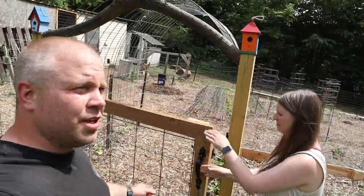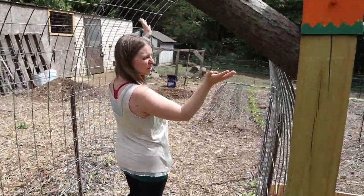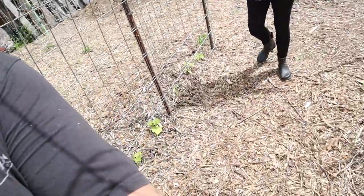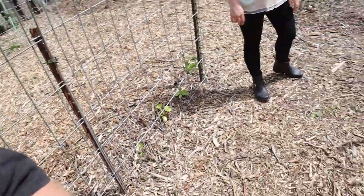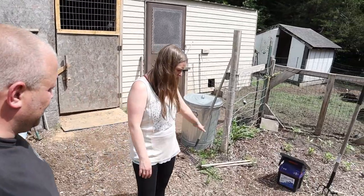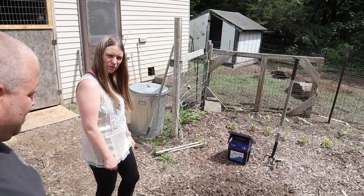Now, we're gonna show you the garden. Matt put up two trellises for us to walk under, and the cucumbers are planted down below. These are a pickling cuke, and they're an heirloom cucumber, so hopefully we can save some seeds from these guys. Over in the corner of the garden, we have our potato bed. Nothing's sprouting yet, but hopefully we'll get some potatoes popping up soon.